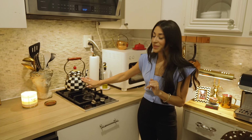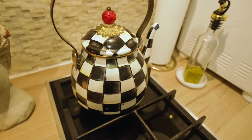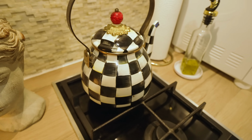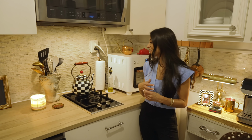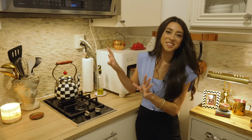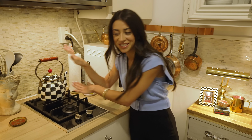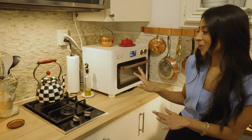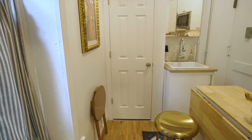This was a gift. This Mackenzie Childs teapot was an apartment warming gift from my mom. She's always had a Mackenzie Childs teapot in our house in Texas growing up. And so it's so sweet to me. I feel like this was like, I've achieved homemaker status, my own place, because I have my Mackenzie Childs teapot. That's something that I've always wanted. And so she gifted that to me when I got my place.